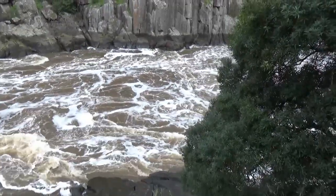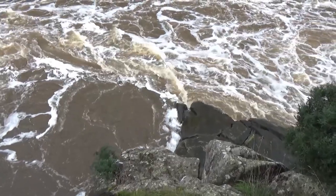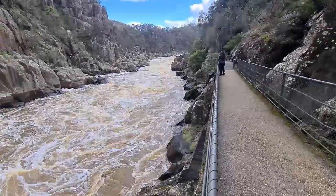So it's not so much the rain here in Launceston that makes the difference. It's the rain out in the country further up the river. The more rain you have there, the more the river fills up and all that water comes rushing down the gorge.